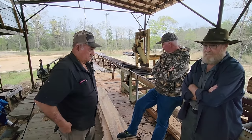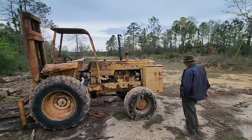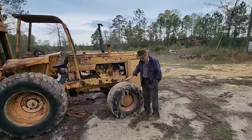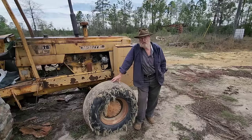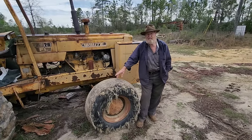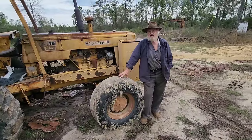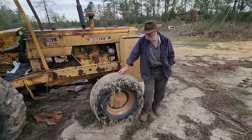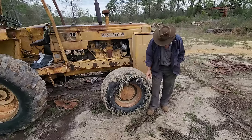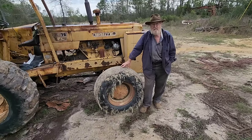Awesome. Again, I appreciate y'all. All right, so we're back out here and we had to bring up this. What do you call that, Mr. Robert? This is a rolling miracle, this tire. It's been like that for years. I couldn't tell you how long. It's got a little worse over the time. Yes, it has. It's just rough, but it hauls a load.